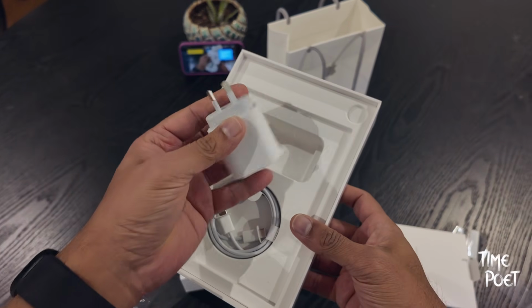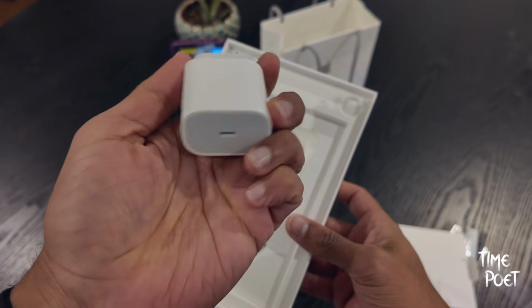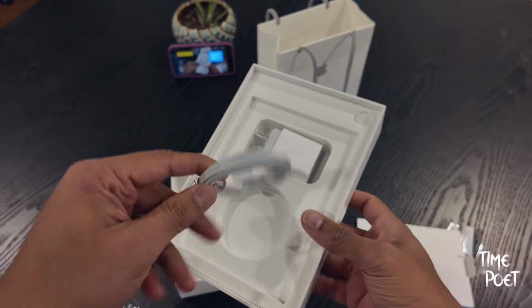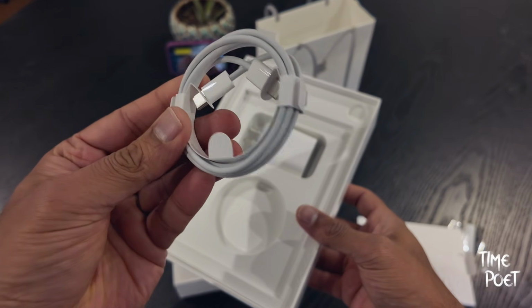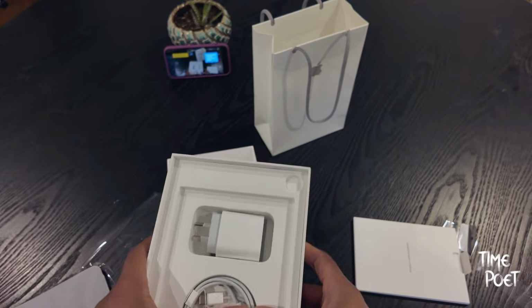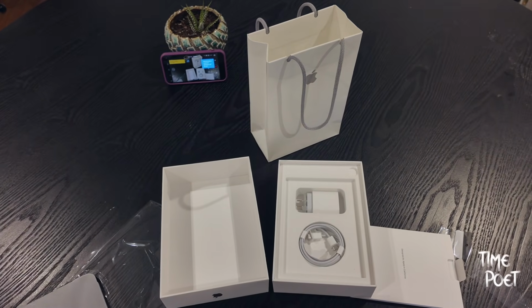Third on my list is the inclusion of a USB-C port, which allows for faster charging and data transfer, as well as compatibility with a wider range of accessories and external devices. This is a great feature, making our lives so much easier. I'm sure you know what I mean. Not to forget, it also supports the 2nd generation Apple Pencil.